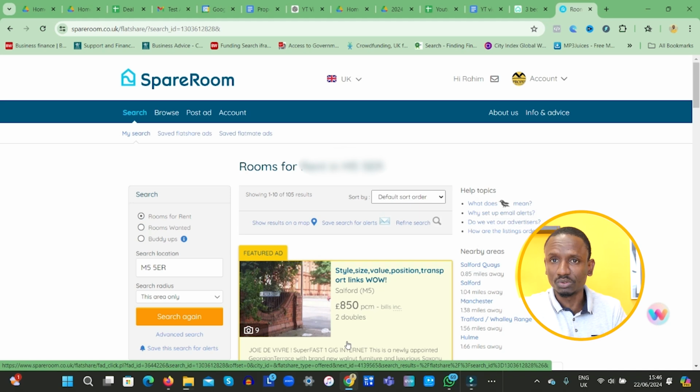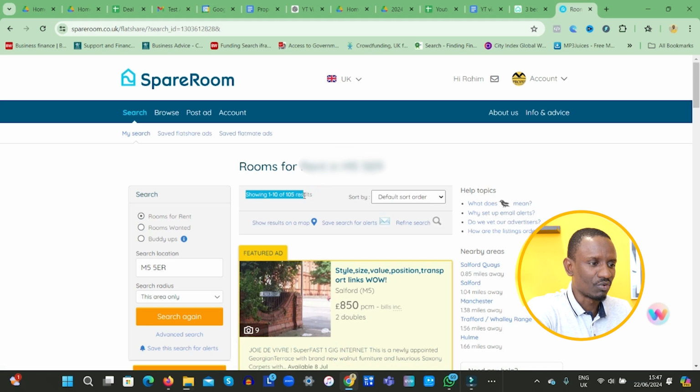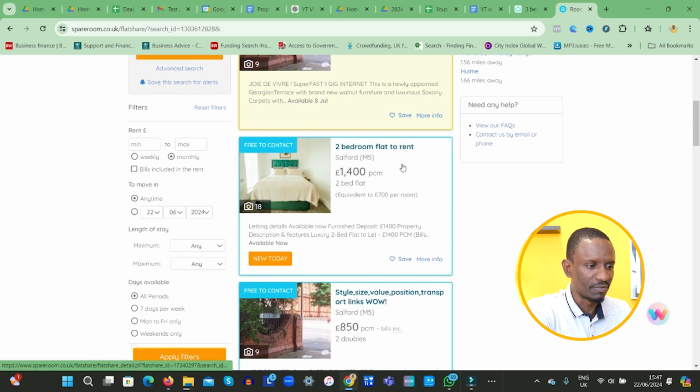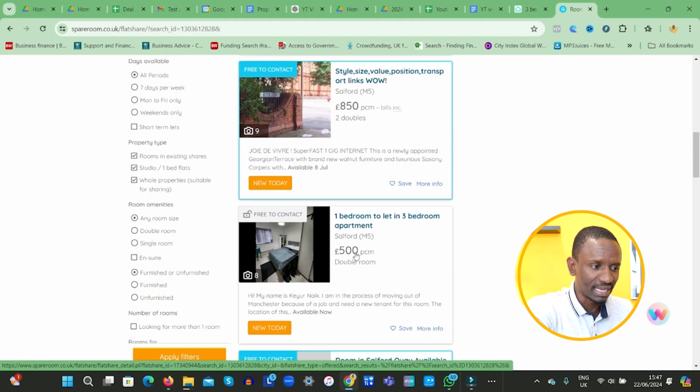And obviously it's important for us to look for demand as well, because knowing how much properties are going for is important, as well as knowing how many properties there are in the first place, knowing that you're able to rent your property. So the first thing we can see here is 105 bedrooms advertised in this specific area. Then we've got a 2-bedroom flat there. We have 1 bedroom to let here. That room is going for £500 in a 3-bedroom house.